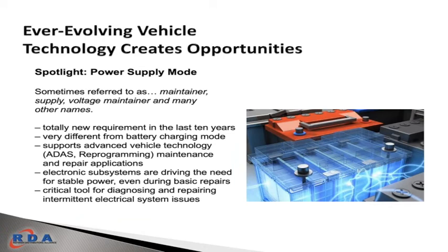And on to the main topic of what we're here to talk about today, which is power supply mode. So as vehicle technology has changed, so has battery charger technology. Not only, as we just talked about with the Prologix chargers, the types of batteries we can charge, but the actual functions that you find on a battery charger today are very different than they were 10, 12 years ago.